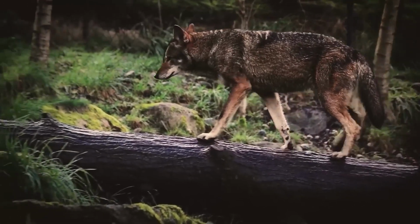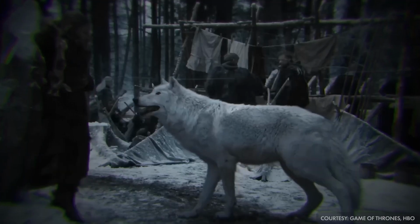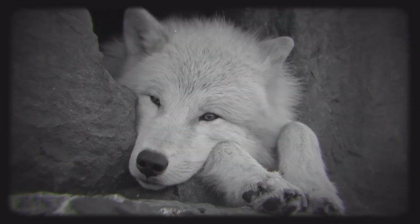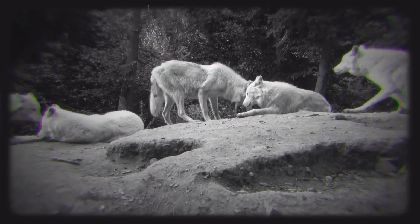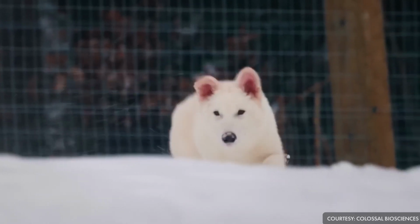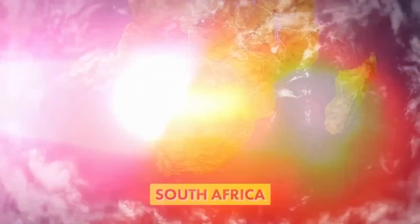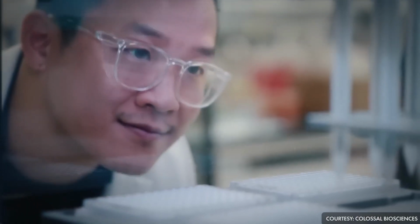To understand how we got here, we need to go back. The legend of the dire wolf. 12,000 years ago, North America was the kingdom of giants. Towering ground sloths, massive mammoths, herds of wild horses thundering across endless plains. And among them, the dire wolf, Aenocyon dirus.